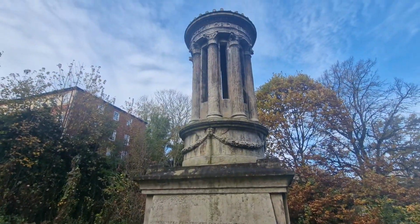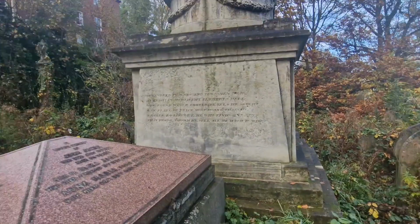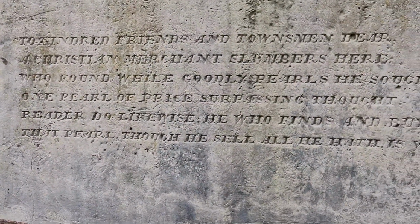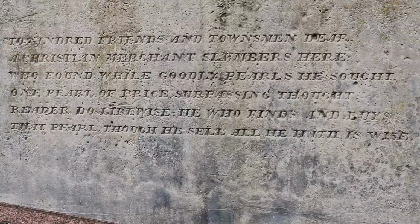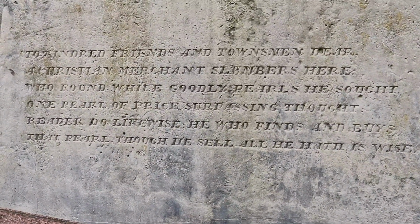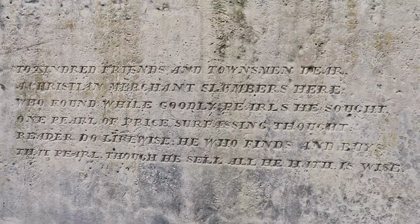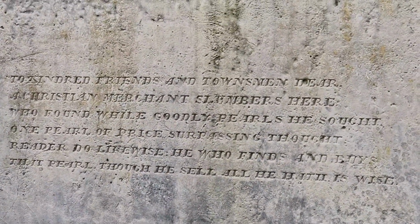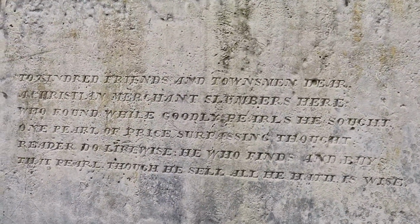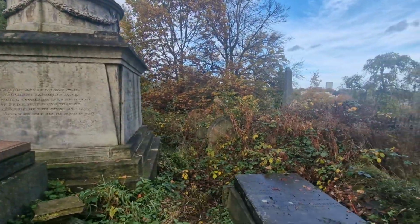Now, this one is absolutely amazing. Look at that. This is to a merchant. I'll zoom in for you. It might be easier for you to read it that way. So let me come out a little bit. But I think that's amazing. It really is. And then across the top it says, "The Lord bless us." But that is wonderful. Some really lovely ones in here.